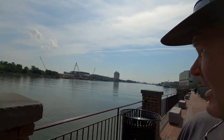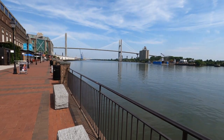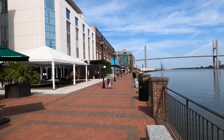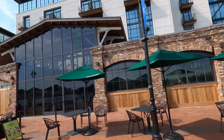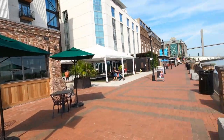The Riverwalk goes obviously right along the Savannah River, which you can see right here behind me. And what's cool about it is you still have a lot, not right here, but you still have a lot of architecture from the pre-Civil War period here in Georgia, which you can't find in a lot of places. So I'm kind of at the end of it here.